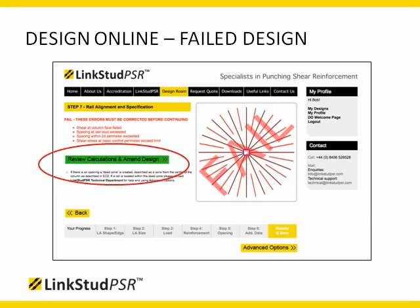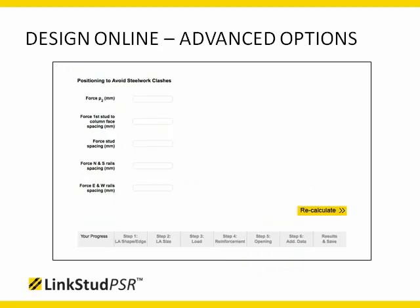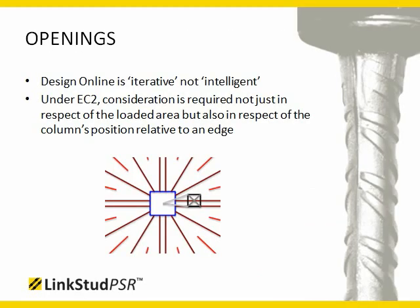To achieve this, it may be necessary to enter the Advanced Options area available at Step 7. Here, users can make adjustments in respect of the treatment of openings and amend spacing and positioning rules to overcome clashes between the punching shear reinforcement and the main structural reinforcement. In some of these cases, a call to our technical team may be required.